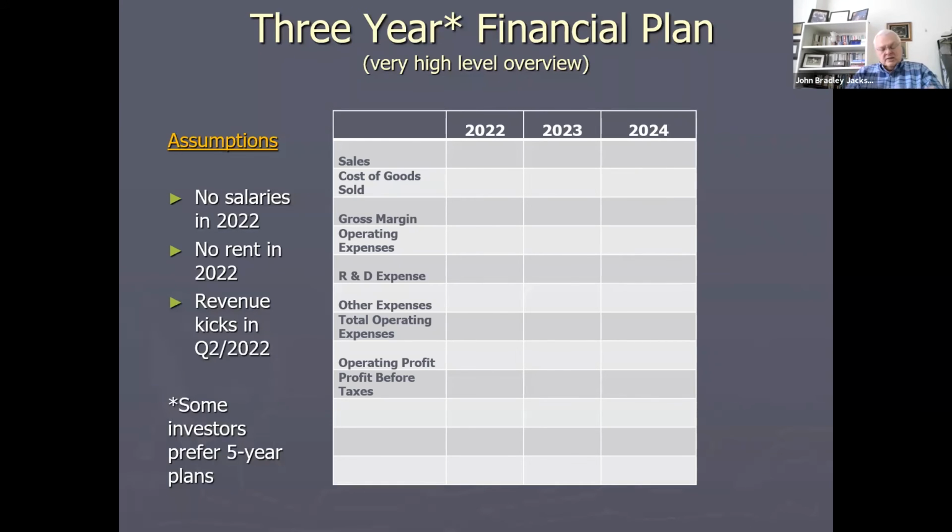Now, if your audience has people that are financial analysts, CFOs, controllers, or bankers, they will be very unhappy with this slide because they want more data. They want spreadsheets. But maybe you could provide that to them at the next meeting, right? So the goal is to get to that next meeting.